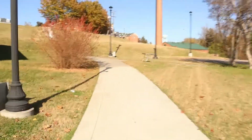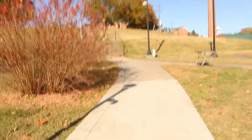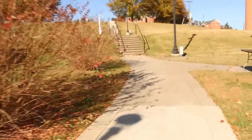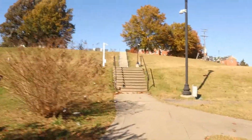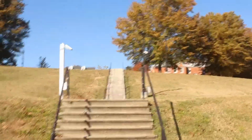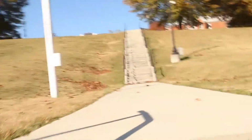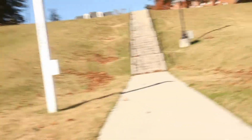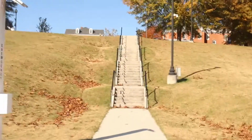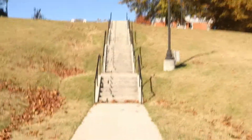However, I'm not done climbing stairs. I don't know if you hear it, I'm out of breath. Around this bush is another set of stairs and another set of stairs. So quite literally, Virginia State is the college on the hill. Like, oh my gosh, I need my steps in today. Look at all these steps, but the view is going to be worth it, I promise.